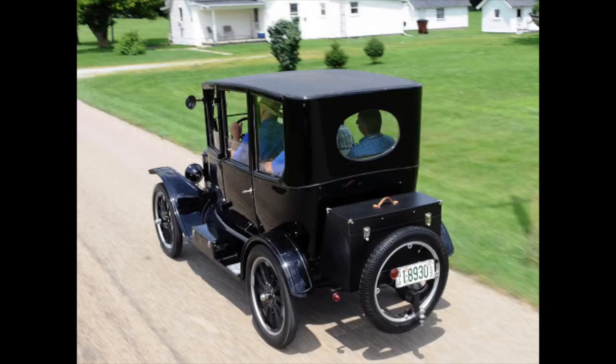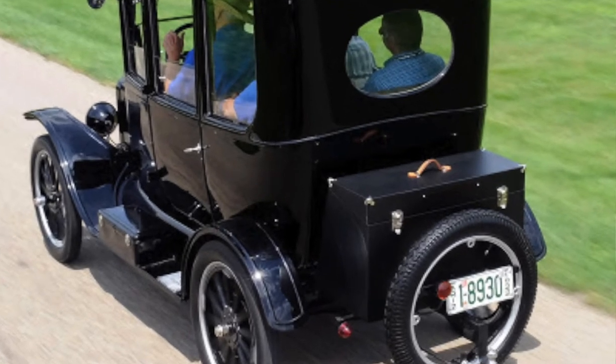Moving on to the least functional taillights ever. We start with the Ford Model T. You might not even notice this car has a taillight. Yeah, you have to zoom in. And that's because the taillight is so small, we have to zoom in like that. And then on top of that, it isn't really bright either. There's no real point in having it.